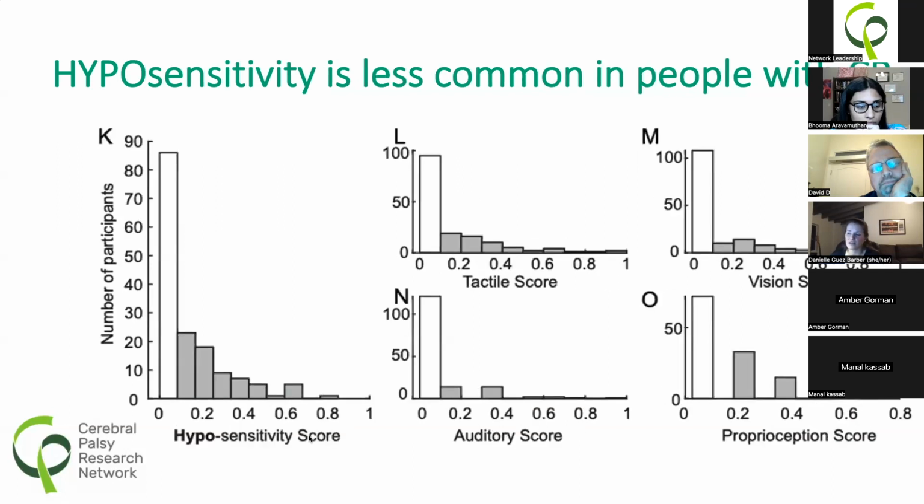And then, interestingly, hyposensitivity is a little bit less common than hypersensitivity. Here, 70% of people, 108 people out of 155, reported at least one hyposensitivity symptom, although there was still a wide distribution for each sensory modality.